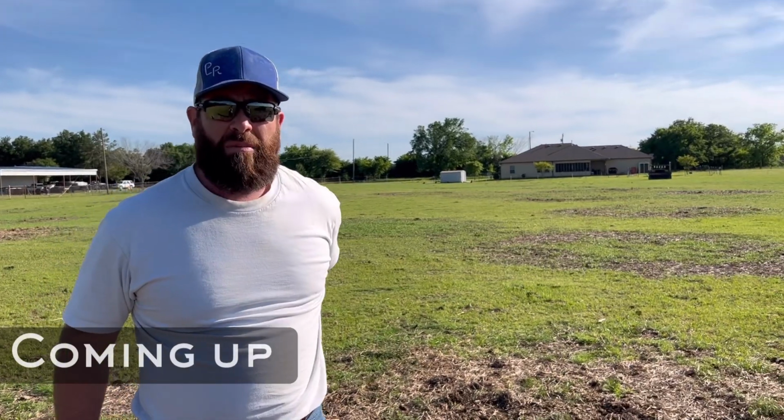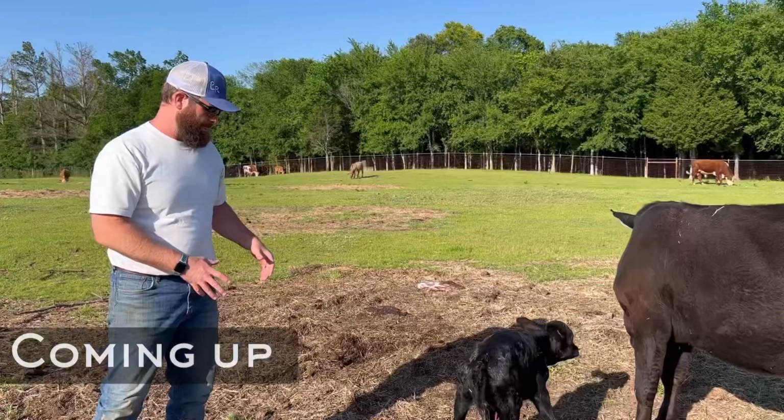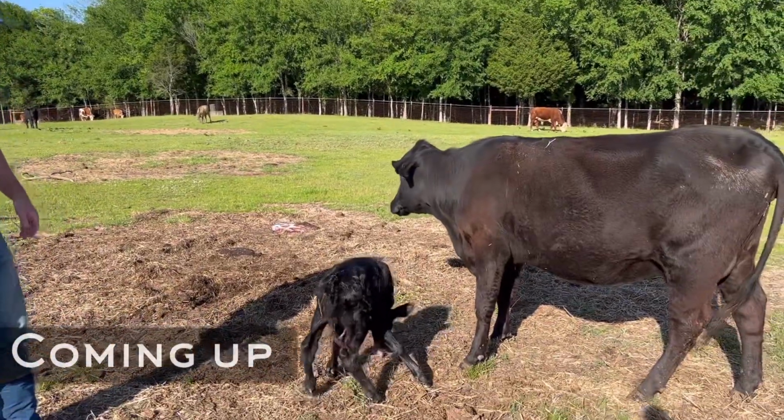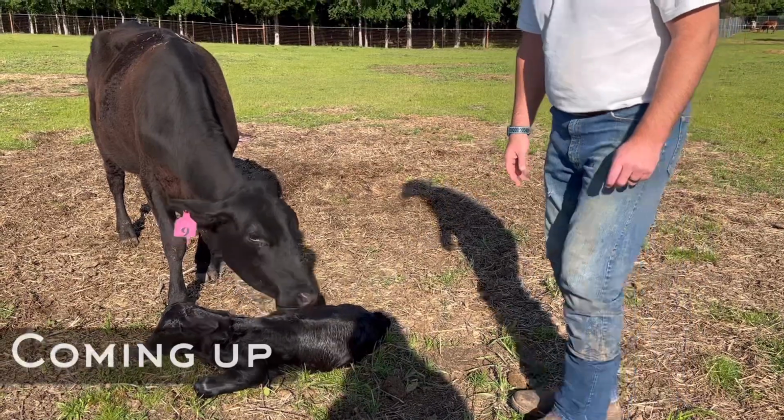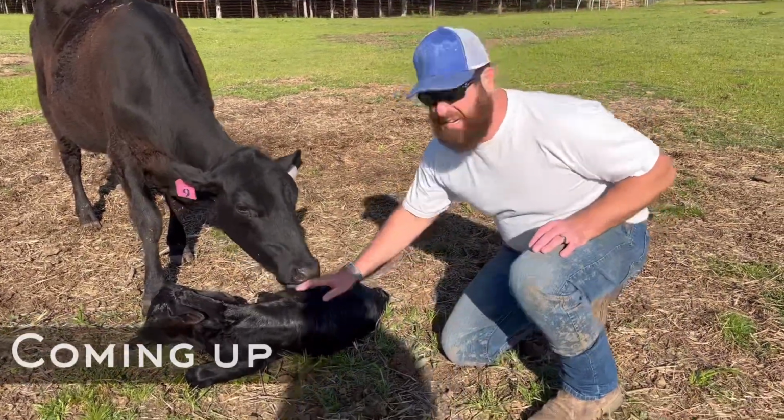Right now, I am just a little concerned that the baby is not getting up and moving. The calf is not really interested in getting up.